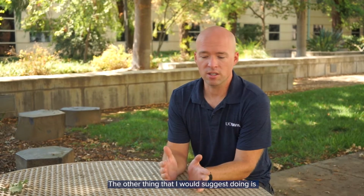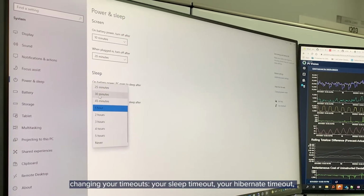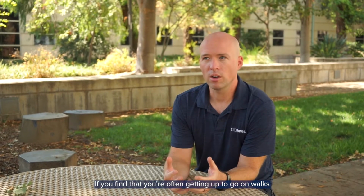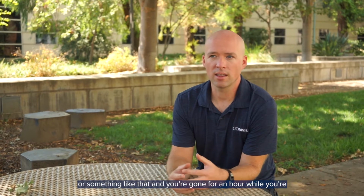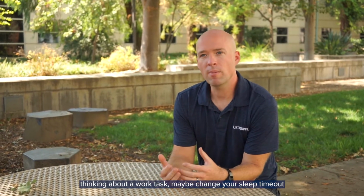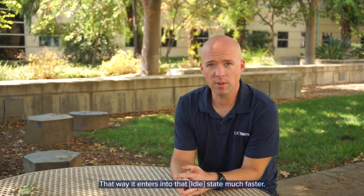The other thing that I would suggest doing is changing your timeouts, your sleep timeout, your Hibernate timeout, your monitor timeouts to match your work style. If you find that you're often getting up to go on walks or something like that, and you're gone for an hour while you're thinking about a work task, maybe change your sleep timeout from 60 minutes to 10 minutes. That way it enters into that state much faster.